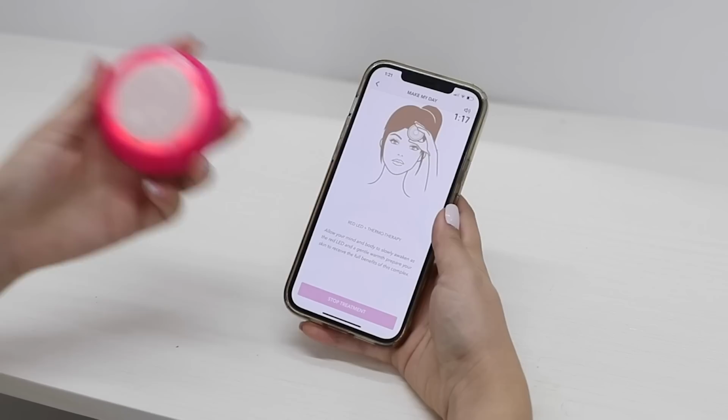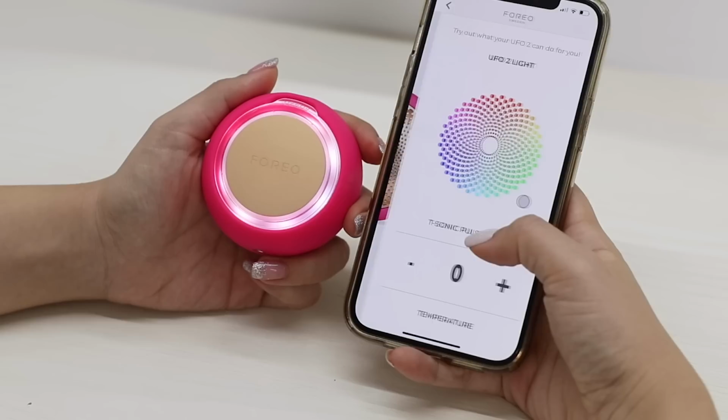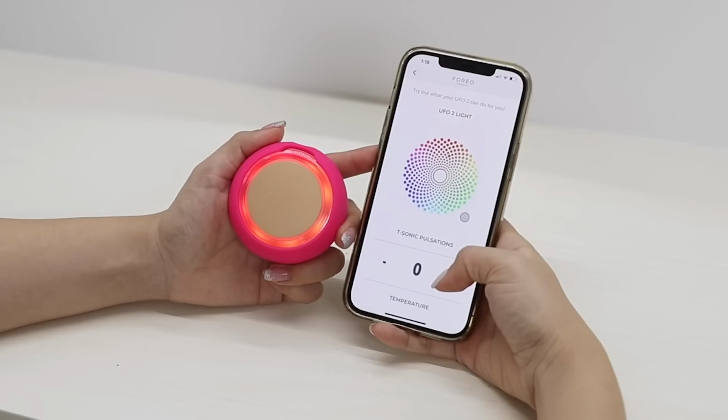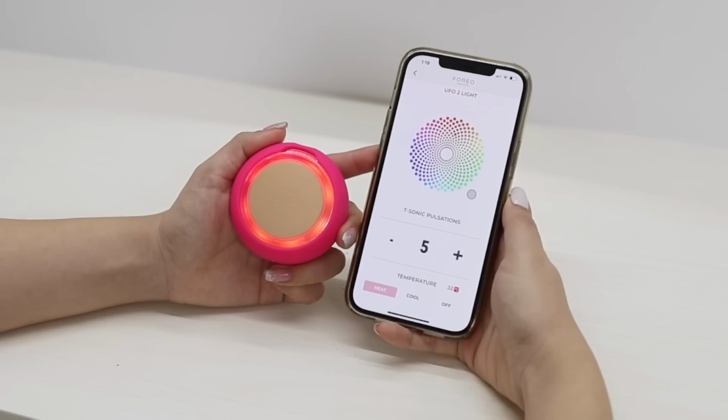And all these settings, you can actually go in and customize yourself as well. So you can change the light. So if you want like a blue light for acne prone skin, or maybe red light for rejuvenation, you can also adjust the level of the sonic pulsations, as well as adjust the heat setting. So if you want it hot or cold. So after doing the 90 second treatment, my skin is radiant, it's glowy, it's hydrated and ready for makeup.